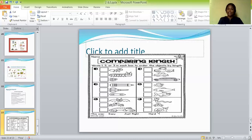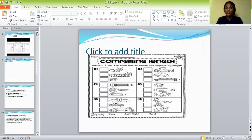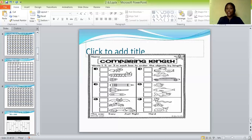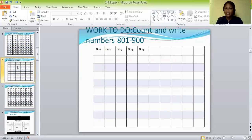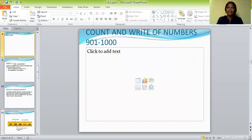Don't forget what I said in our previous lesson. Don't forget, you have to count and write your numbers. You have to do what? Count and write your numbers from 801 to 900. That is your first assignment. The second assignment, what are you going to do? You have to fill in the missing numbers. Okay? From 901 to 1000. The next one, you have to count and write your numbers 901 to 1000.